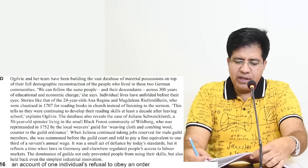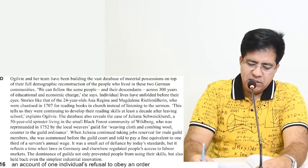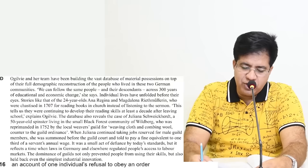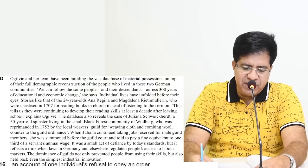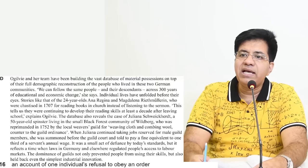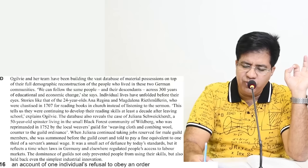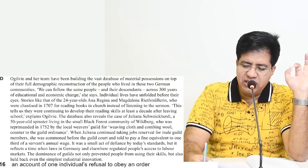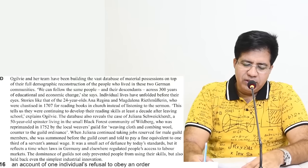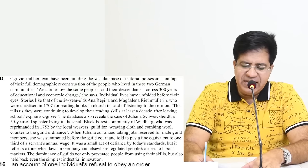Okay, and that individual is Juliana. Right? The database also reveals the case of Juliana. Juliana is the individual, a 50-year-old spinster living in the small. Found it, by the way? Did everyone find paragraph D? And in the middle, just look for the word Juliana Schweich something, okay? Found it? Okay, so the database also reveals the case of Juliana, a 50-year-old.